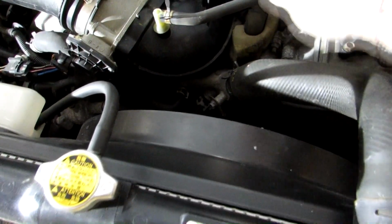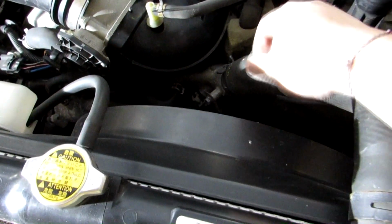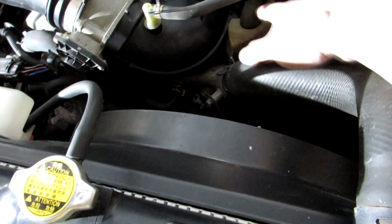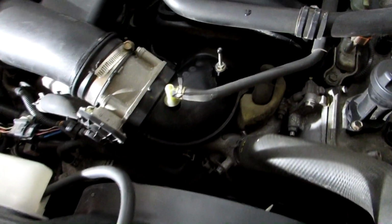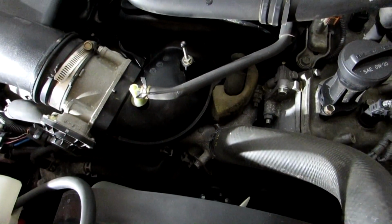Installation of the hose is pretty easy. The bottom one, you just put it back in there. It just goes in. It's not even that tight. It just goes in loosely. It sits on the bottom. The top part, just hook it back on, and then this hose just goes back on. Pretty much it. So the hard part is just taking it back out. Once you got it out, the installation is pretty easy.